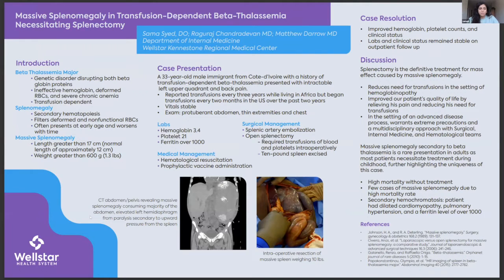Presentation today is about a patient with beta-thalassemia major resulting in massive splenomegaly requiring a splenectomy. So a little bit of background.